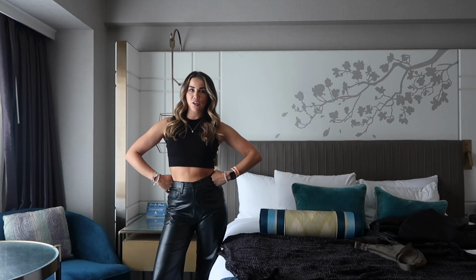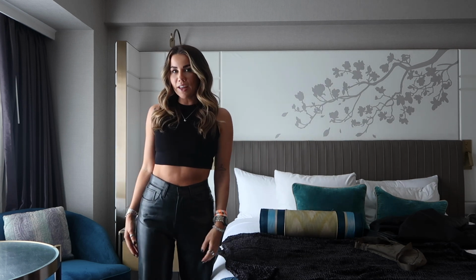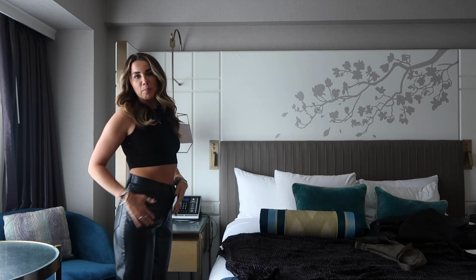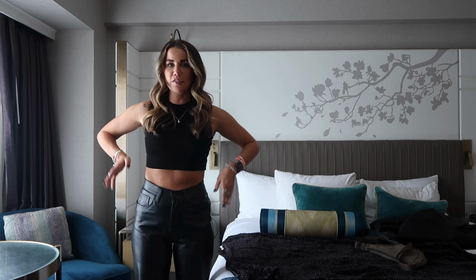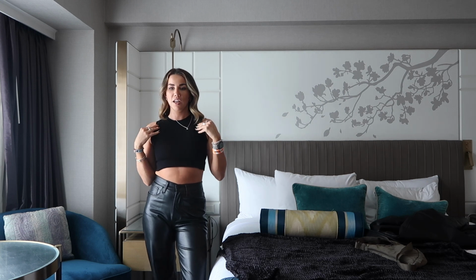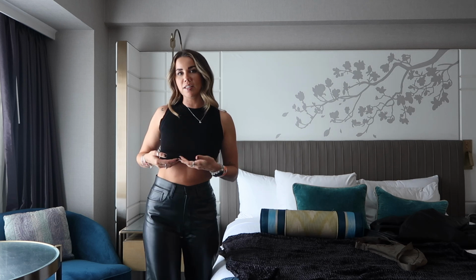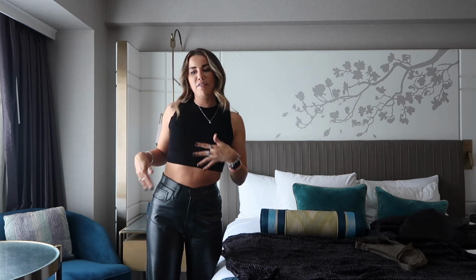I'm very indecisive today. I'm about to leave to go to Portola Festival Day 2, and this is what I'm wearing. So I've got my leather trousers, which are from Abercrombie. These are like the really comfy, really good fitting ones. This little crop is from Zara, and I went for like the most minimal crop that I have. I was going to go for a bandeau, but I didn't bring it, so I thought this was quite nice because it's like less everyday vibes.